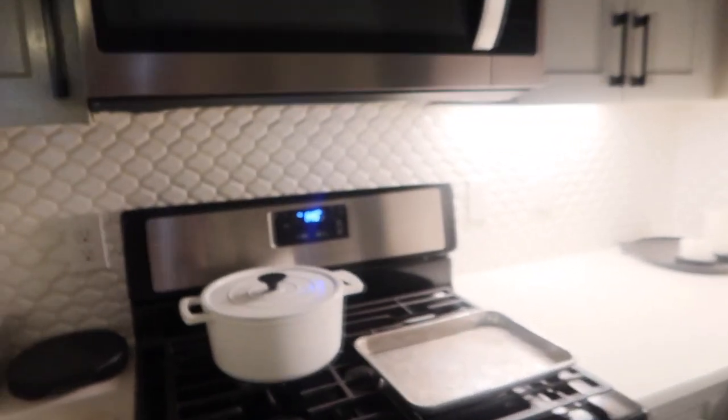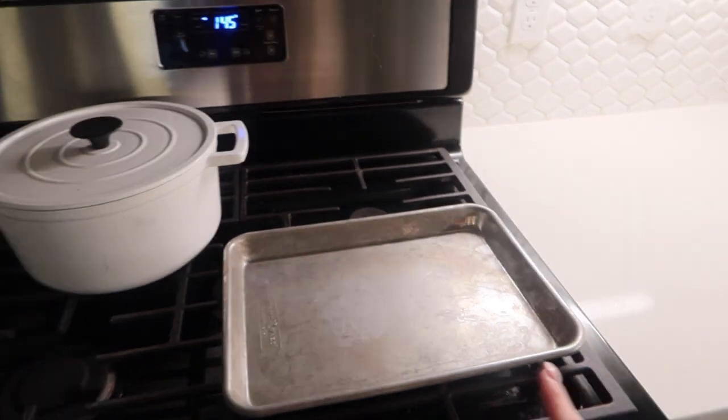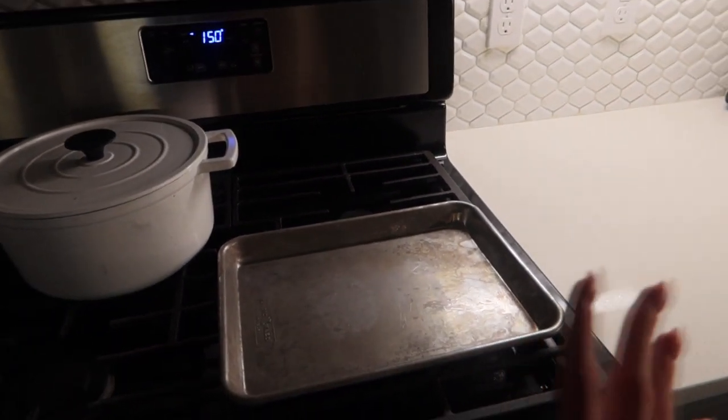I just looked up how to do it to make sure I do it exactly right, but I am preheating the oven right now to 350. I have the pan out that we're gonna use. I am gonna line it with parchment paper though, just to make the cleanup extra easy.